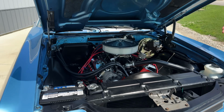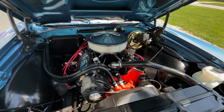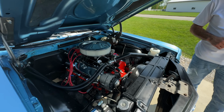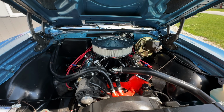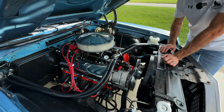This has got a 1969 dated 396, 325 horse engine, so it's a period correct 396. Really nice, beautiful local car show quality driver car inside and out. As we go through this one, it has power steering, power brakes, and an aluminum pulley system on it.